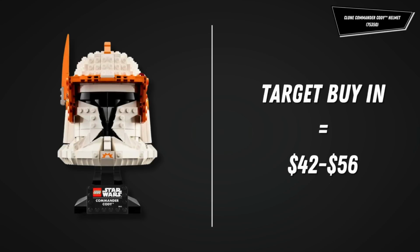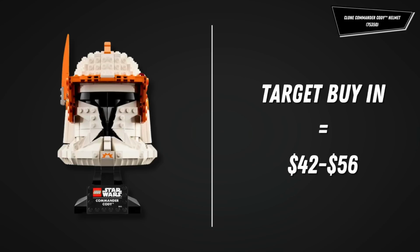And then the target buy-in on this, I typically want to see somewhere at least 20% off, but closer to 50 if possible. But I put this one at $42 to $56. If you can find it somewhere in that price range, I think it'll be a good buy.